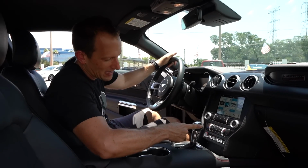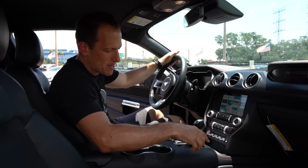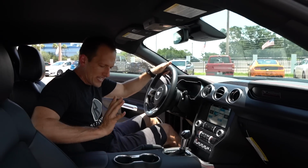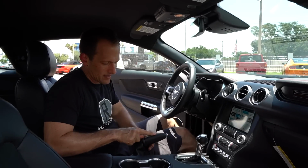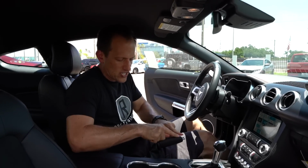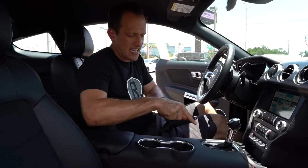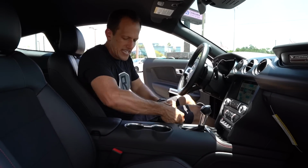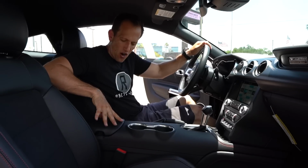Lots of people like it. I like the leather and the brushed aluminum. Softer material, red stitching. My only zonk is on the e-brake. They didn't put any red stitching. They just left it black. I would like to see some cohesiveness here. They did it everywhere else. Put it on the e-brake. You do have it on the armrest.